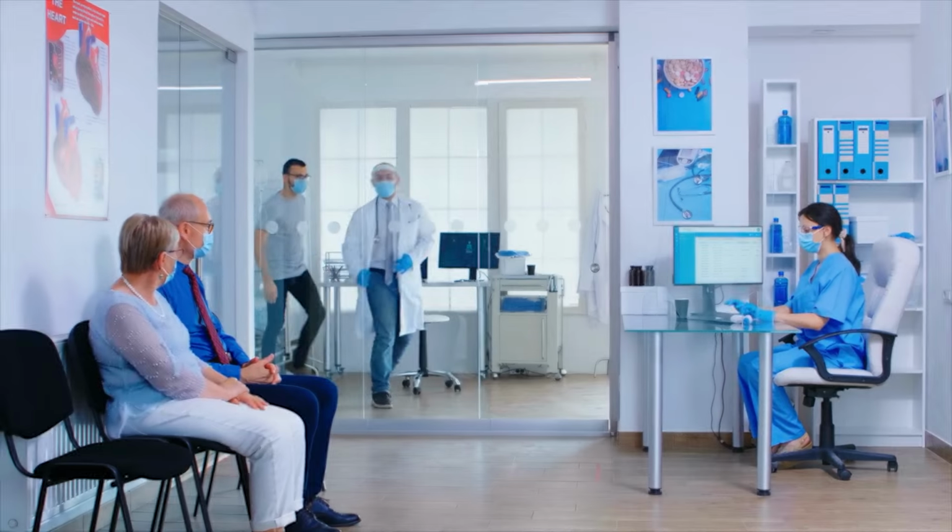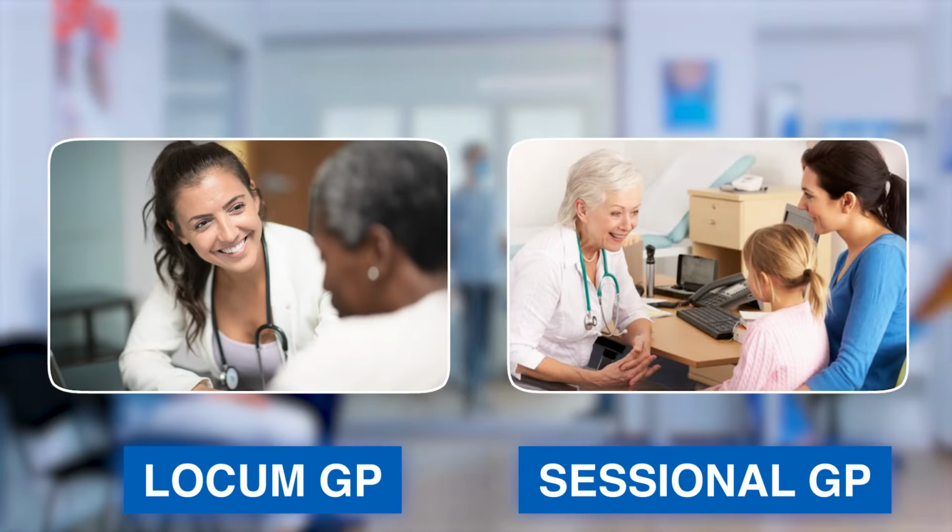As a GP in the UK, there are lots of different roles you can take. In a clinical setting, you could work as a locum GP or a sessional GP. You could become a salaried GP and then work up to being a partner at a practice. You could work within policy.